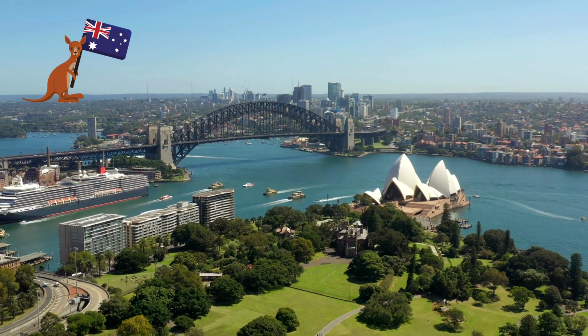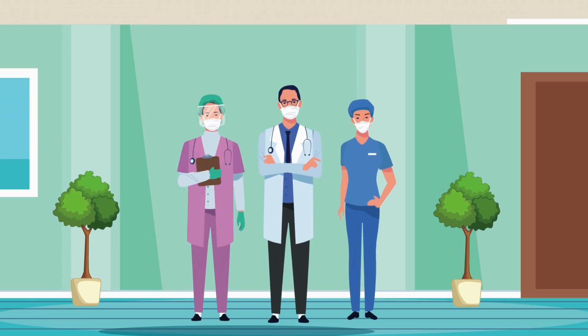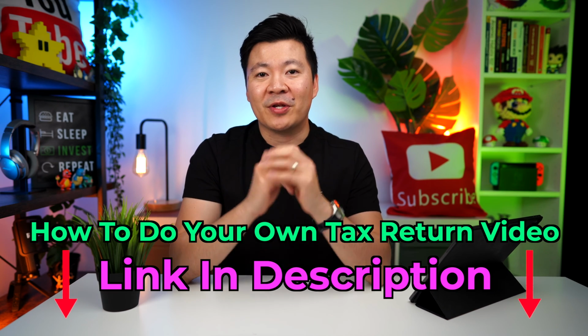So why should you apply for a tax file number? Well, firstly, to live in a great country like Australia, you need to pay tax. That is how Australia can build their roads, infrastructure, hospitals, and offer benefits like free healthcare. Having a tax file number also allows you to do your tax online using MyTax. If you have a simple tax return, then you don't really need to pay a tax accountant to do it for you. You could probably just do it yourself on MyTax.